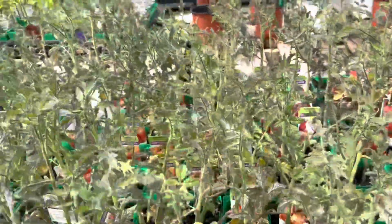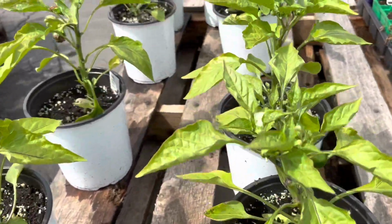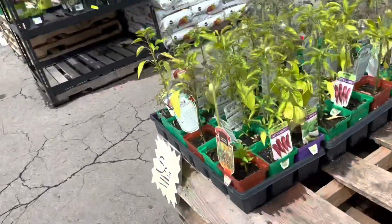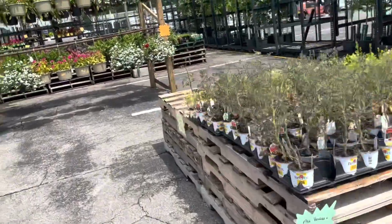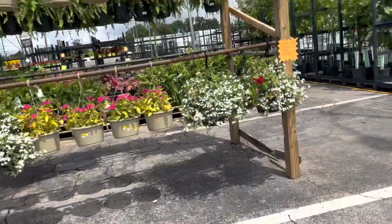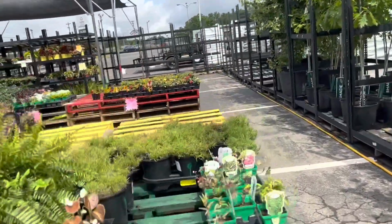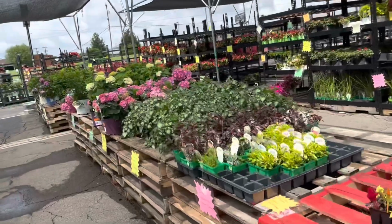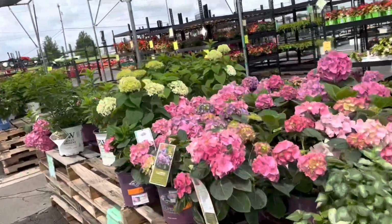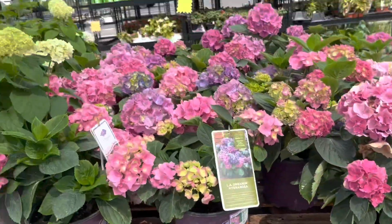Tomatoes that don't look the greatest. But peppers, already getting peppers on them, because this is Tennessee and peppers come on early. Of course, I always have to look at the flowers too. This is my favorite right here. $18, not too bad.